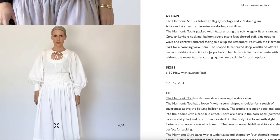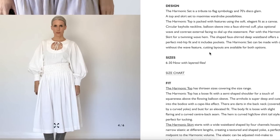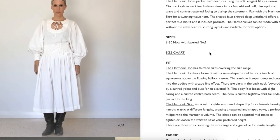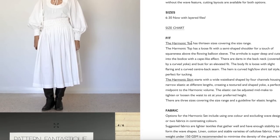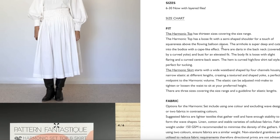Pair with the skirt for a twinning wave hem. The shaped faux shirred deep waistband offers a perfect mid-hip fit and includes pockets. Can be made with or without the wave feature. So that's really like four looks in one. Now with layered files. 13 sizes, loose fit, semi-shaped shoulder for a touch of squareness above the flowing balloon sleeve. Armhole is super deep and cuts into the bodice with a cape-like effect. Darts in the back neck, covered by a curved yoke and bust for elevated fit. The body is loose with a slight flaring and curved center back seam.